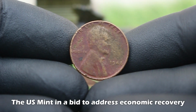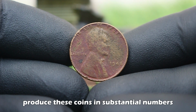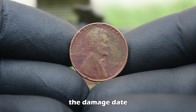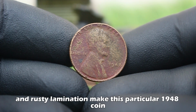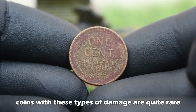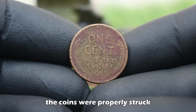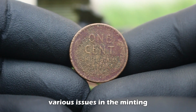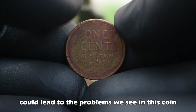The U.S. Mint, in a bid to address economic recovery, produced these coins in substantial numbers, ensuring their widespread circulation. The damaged date and rusty lamination make this particular 1948 coin especially intriguing. Coins with these types of damage are quite rare because the minting process was designed to ensure the coins were properly struck with clear details. However, various issues in the minting or circulation process could lead to the problems we see in this coin.